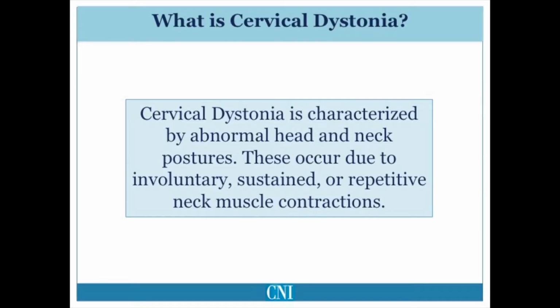Cervical dystonia is a form of abnormal movement characterized by abnormal head and neck position caused by involuntary contraction of neck muscles. This may result in sustained abnormal position or jerky repetitive movements mimicking tremor. This patient's cervical dystonia is characterized by the tilting of his head backwards, which is referred to as retrocollis.